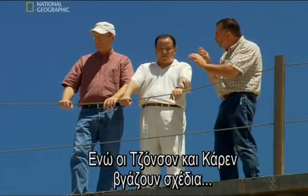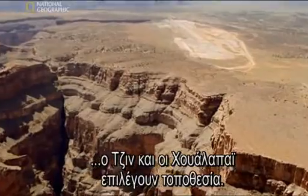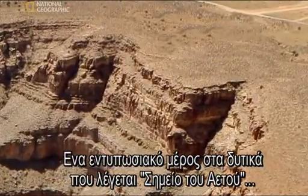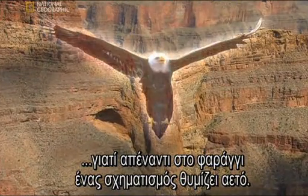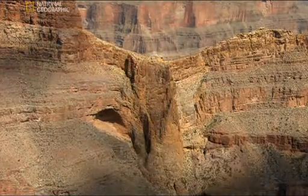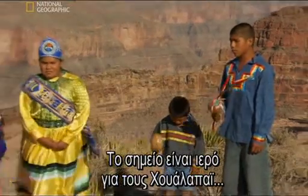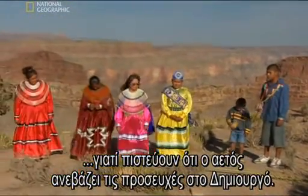While Johnson and Karen pore over blueprints, developer Jin and the Wallapai pick out a location, a stunning site on the west rim called Eagle Point, because it looks across the canyon at a distinctive rock formation in the shape of an eagle. The spot is sacred to the Wallapai because they believe the eagle lifts the prayers of the people to the Creator.